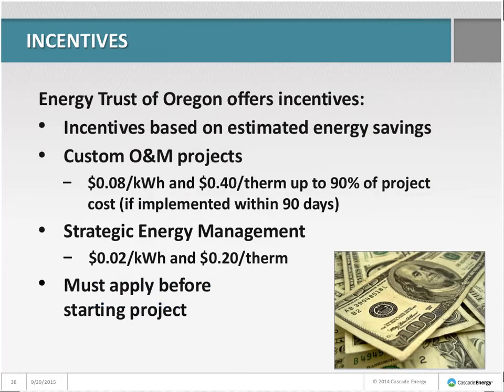So now I want to cover incentives a little bit, and we've got a few different options for you. As I mentioned earlier, Energy Trust of Oregon has very strong incentives for these types of upgrades. For custom O&M projects, you can get 8 cents per kilowatt hour or 40 cents per therm, up to 90% of the project cost, which is really incredible. You can get paybacks down to literally within a few months with that kind of incentive. To get the 90% of the cost covered, you need to implement within 90 days. Your PDC can help you out with what you need to do to take that route.